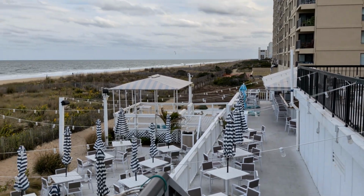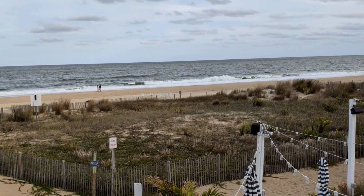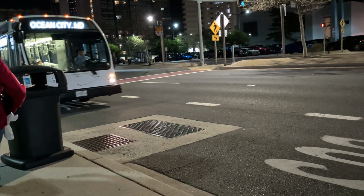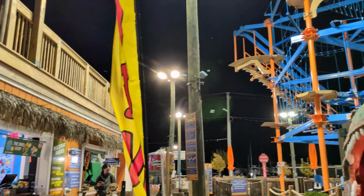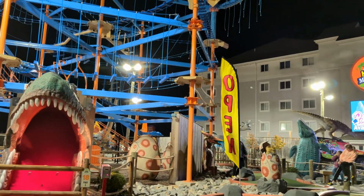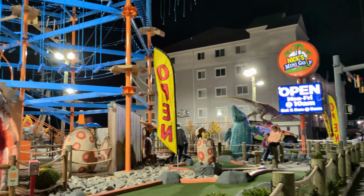Some people we met at the Tap Room told us about the beach bus. It's one price for the day, and exact change is needed. We hopped on and took a ride over to Fishtails to check it out. Here's one of the many mini golf courses along the main strip. The bus dropped us off here and it was only a short walk to Fishtails.